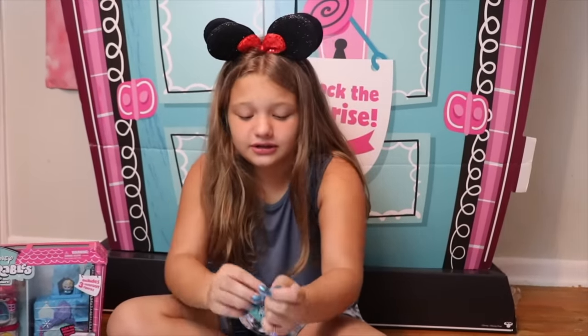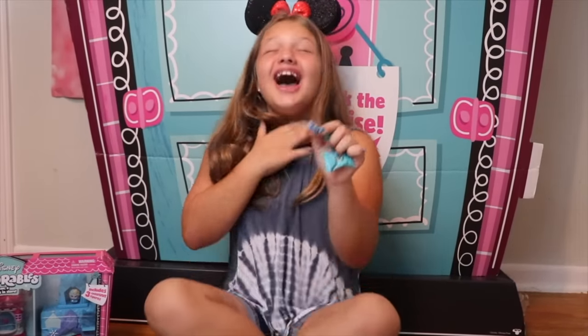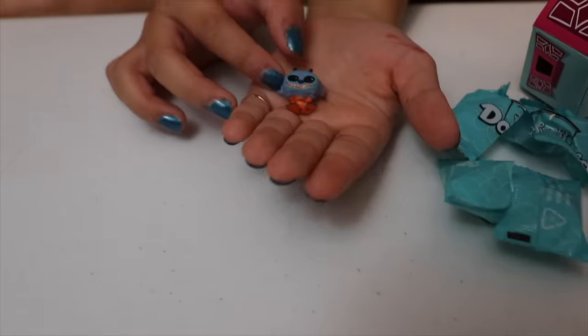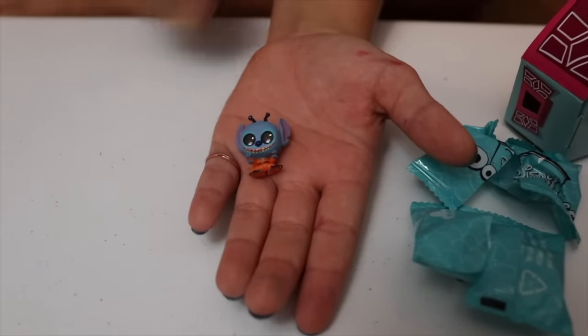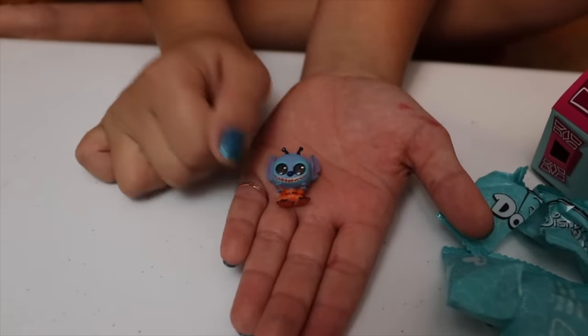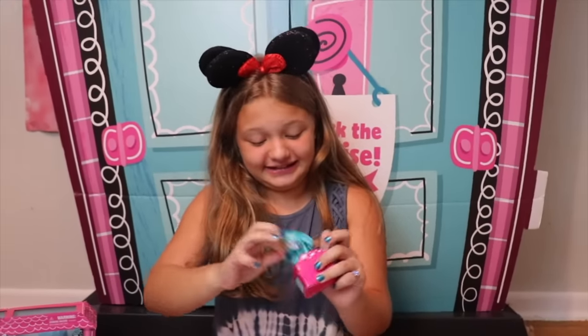He's a Stitch. Oh, it's Stitch! It's Space Stitch! I can't believe you got it. My nails match him. I love Stitch. I'm so happy. Yeah. All right, so. I'm like dying over here.